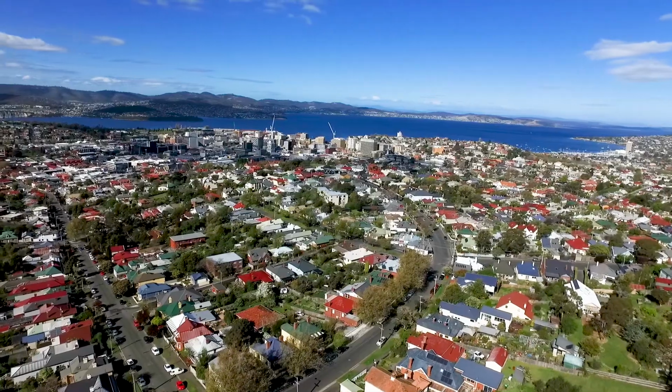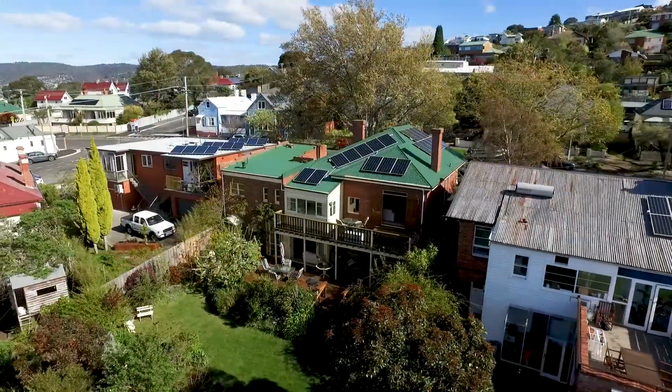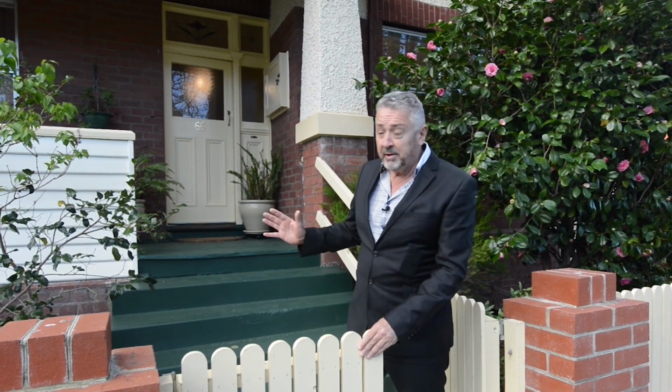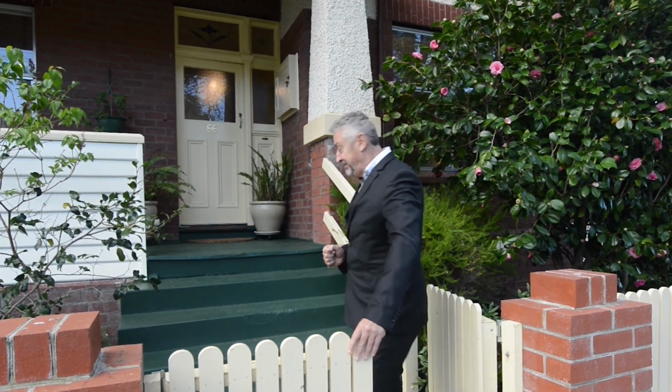Here we are in a fabulous location, 66 Lansdowne Crescent. We're in the heart of West Hobart to view a double brick Californian bungalow. Extended in the 50s, again around 10 years ago, it's expansive, 4 bedrooms, 3 bathrooms, 3 kitchens. Come on, let's have a look through.